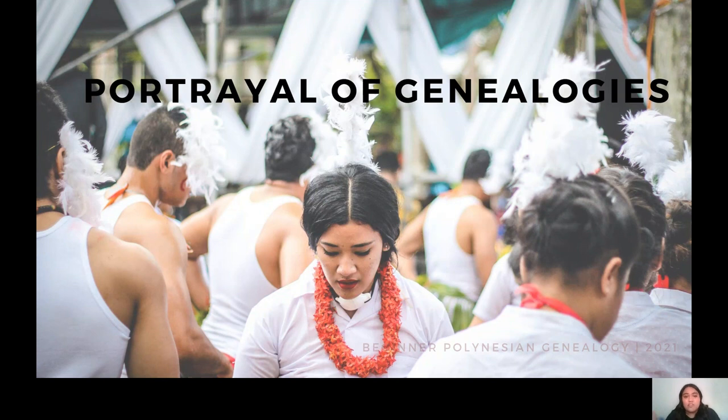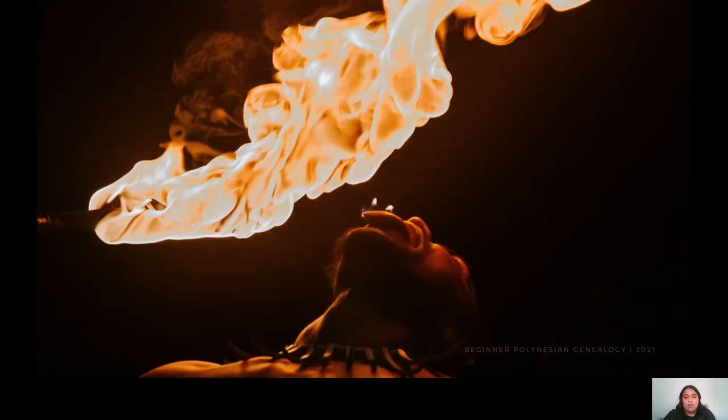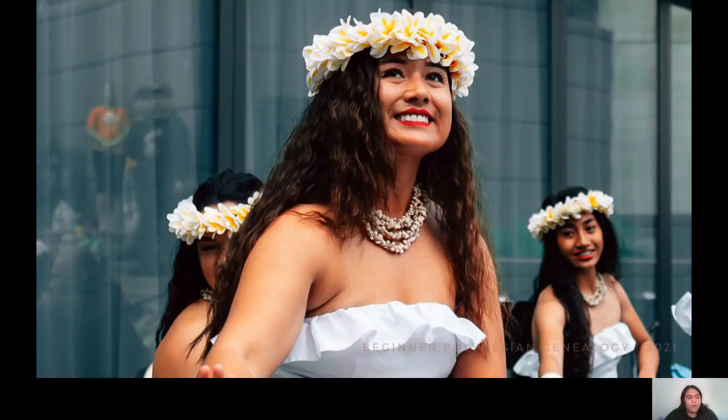Next is the portrayal of genealogies. The way genealogies are shared in Oceania, and it's still shared the same way today, is through chants and dances. Fire knife dancing is one way that promotes family history and also shares genealogy. We have the hula dance as well. Those are just a few ways genealogy is shared and perpetuated today. But you have to understand that there is a certain time and place to share your genealogy. They were sacred. They weren't just thrown around so that anybody and everybody could talk about it openly. There was a protocol for it. So take the time to learn the protocol of your culture and how they share their genealogies.